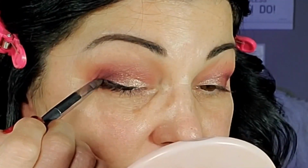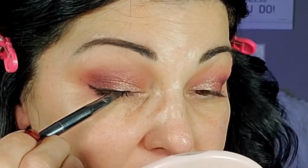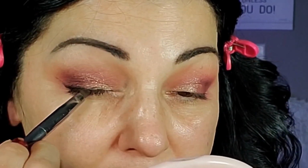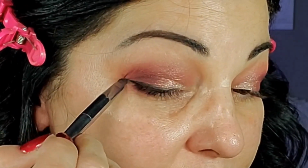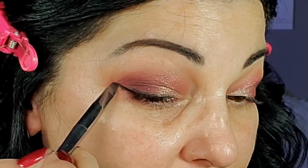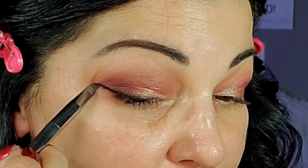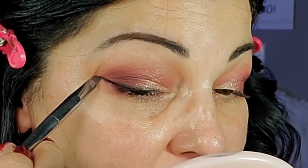So I've just been taking a pencil liner and applying it and then smudging it out. And it looks so nice. And the nice thing is it doesn't have to be super precise like with a liquid liner. You can just kind of go in, and when you smudge it out, you can even create a better wing, I think, than with a liquid liner. It just gives you more room for error, which I love.